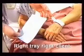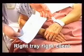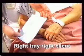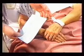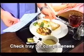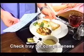When you're going to serve their food, make sure that you have the right tray for the right client. This can be done by looking at their name band and the tray card. Check the tray before giving it to the client. Make sure that the proper utensils are on the tray. Make sure that the proper food is there, that they have what they've asked for, that nothing has spilled. And make sure that everything looks appealing before you bring the tray into the client.